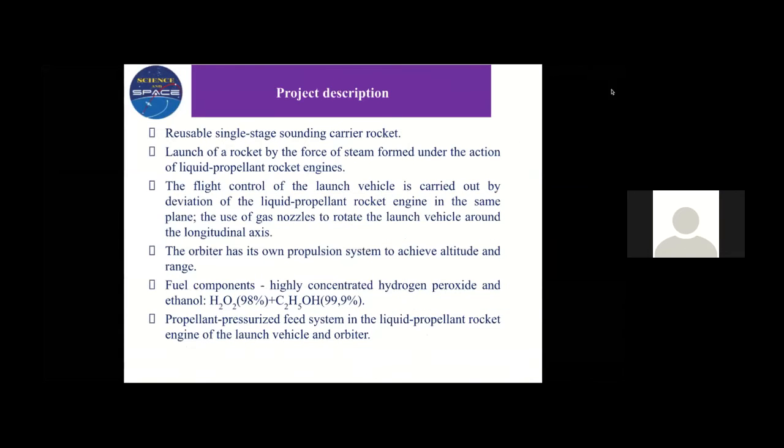Project description. This is a reusable single-stage sounding carrier rocket. Launch of the rocket by the force of steam formed under the action of liquid propellant rocket engines.